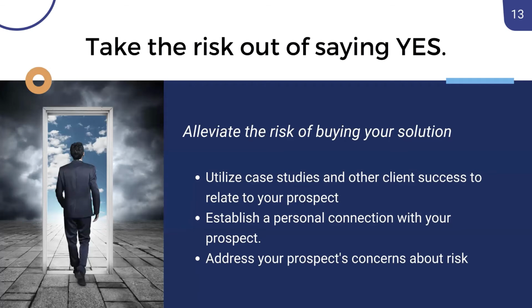Yes, it does. Which leads me to my favorite thing, take the risk out of saying yes. So alleviate the risk of buying your solution. And what do we mean by that? So pre-selling hopefully has them 90% there. You feel free to look at any of your clients, right? And just make it relatable, a scenario that you have had that's very similar to what your prospect is saying to you today. So utilize case studies and other client success to relate to your prospect. They will feel more comfortable.